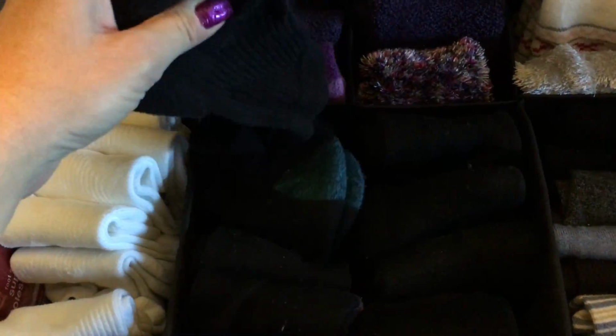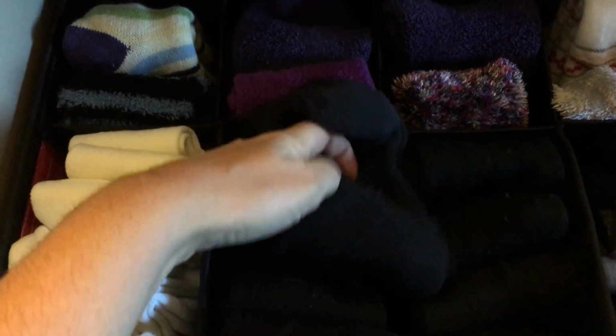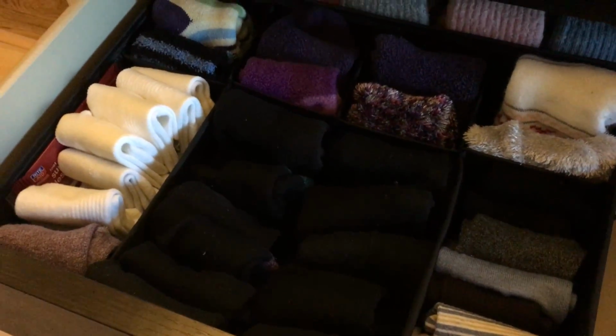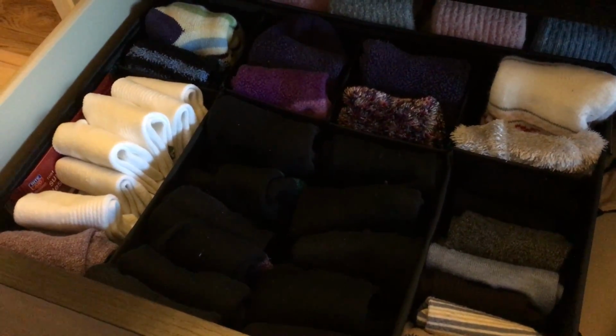Now, what she says is to not fold them into a ball and just to lay them and fold them either in half or in thirds, depending on how tall it is. But anyhow, I love opening it up. When people come over or I need to direct somebody to some drawer, I'm not embarrassed by this drawer.